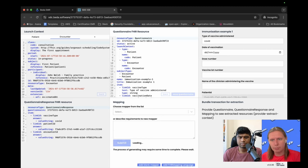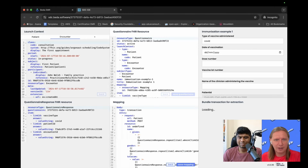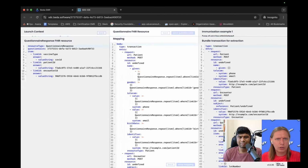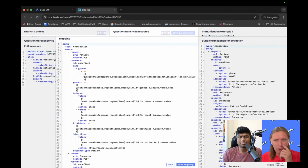Yeah, again, some large language model magic happens under the hood. And hopefully we will see something meaningful here. Okay, yeah. So now we can talk a bit more about mapping.